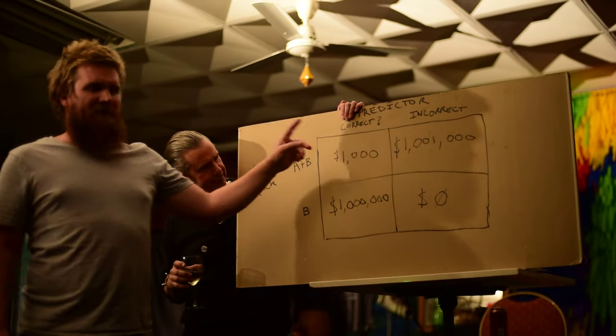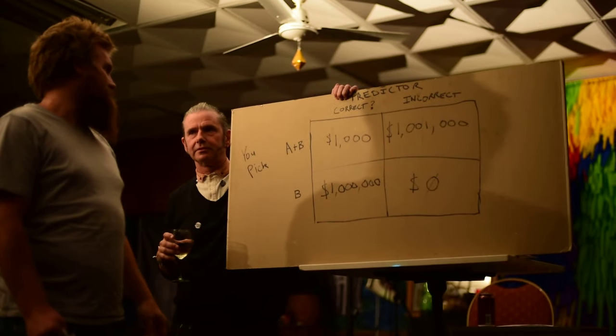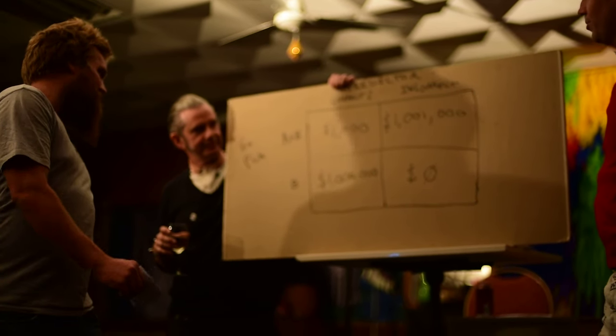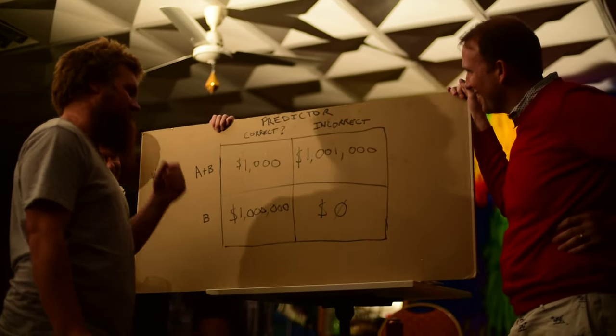So, the predictor knows if you're going to pick one box or two boxes. It's 98% accurate, although I will dispute that. The tarot card reader says that it's only 50% accurate.